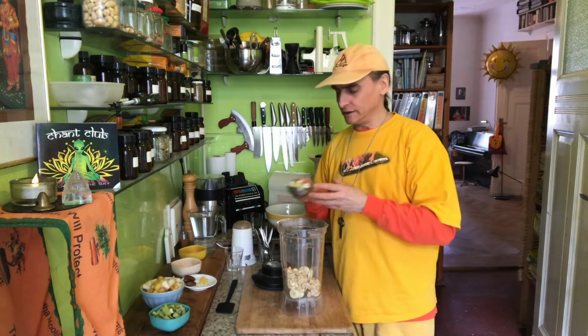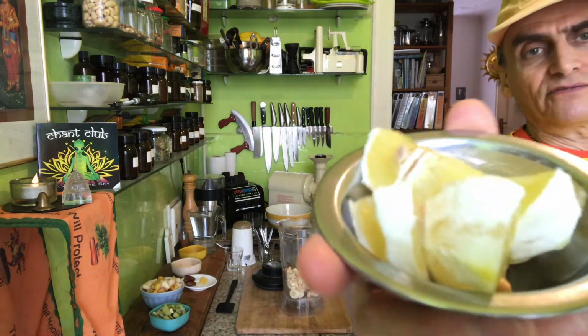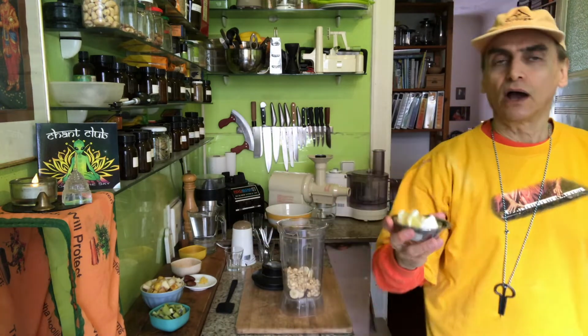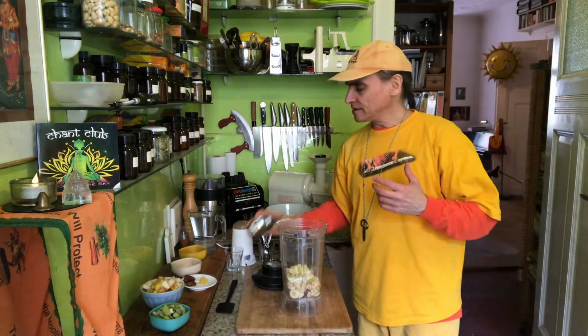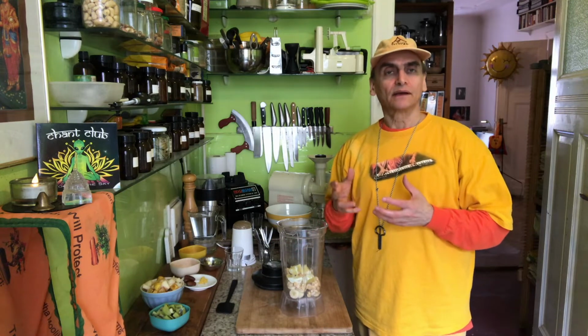And a lemony one, when you put a lemon into it. And there's a whole lemon for 2 bananas and a handful of cashews, half a cup of cashews. A whole lemon makes a lemon flavor predominant. And that's a special thing with the Lemony Cashew cream.